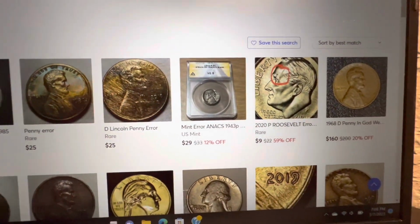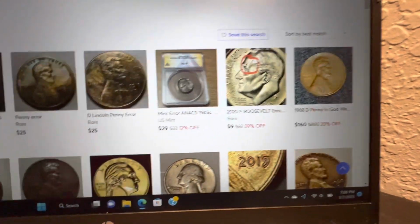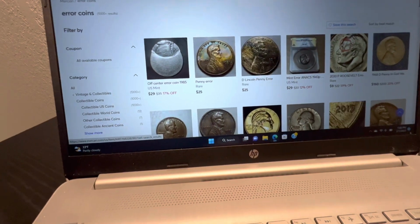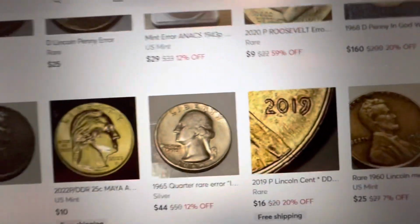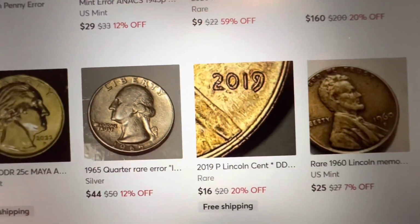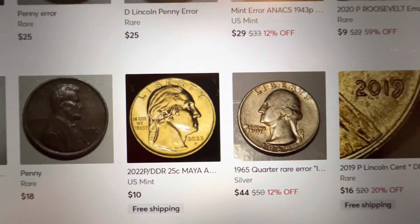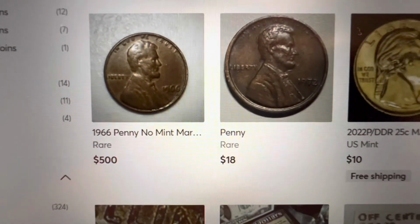You'll see DDOs, you'll see raw coins that might have something on there. Quarters, a ton of the quarters nowadays with the die chip and the lip or the die chip and hat. You'll see like this 2019 right there. See how that 9 is curved in? They're calling it a DDO, so it's a double die obverse on there. We'll scroll on over. That's a DDR 25 cent as they call it.